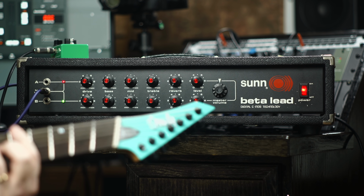That's kind of fun. Honestly, though, I think I do prefer the single channel version. It seems to be, honestly, a little bit more controllable that way.